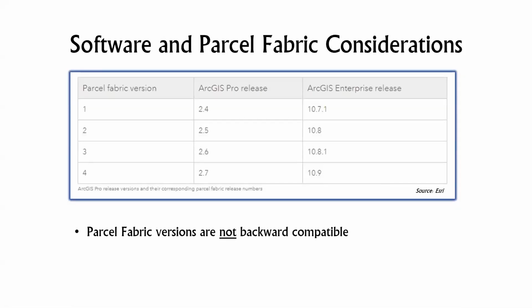So here is a table showing the compatibility of parcel fabric versions with ArcGIS Pro and ArcGIS Enterprise releases. Notably, parcel fabric versions are not backward compatible. So if your parcel fabric is at version 4, that means you must have ArcGIS Pro 10.7 and ArcGIS Enterprise 10.9. If your parcel fabric is at version 2, your minimum Pro release is 2.5 and the minimum Enterprise release is 10.8.